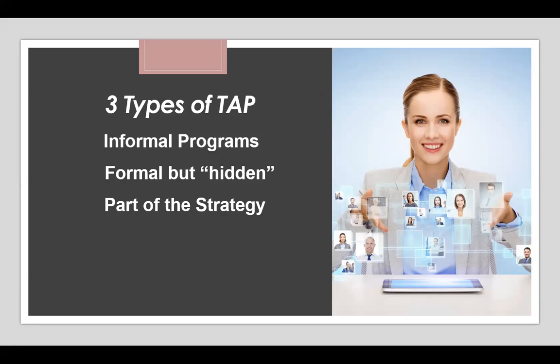And that could be for small companies or large companies. The second major type: there is a program, but it's almost don't ask, don't tell. Essentially, the way the program is utilized, it's a bullet item for recruiting, but organizations either don't have the budget set aside for it or the resources to manage it in order to make it popular.